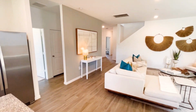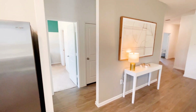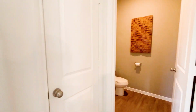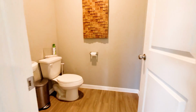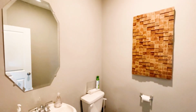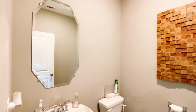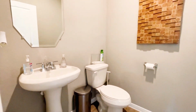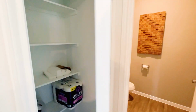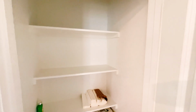Anyway, going over here, we're going to walk this way and check out this primary. But before we get to the primary, you're actually going to have a half bathroom down here as well, off of the living room. So you're going to have your pedestal sink there. Really nothing too fancy about this half bath, toilet, sink, just whatever you need. And then you have a little linen storage closet right here too.